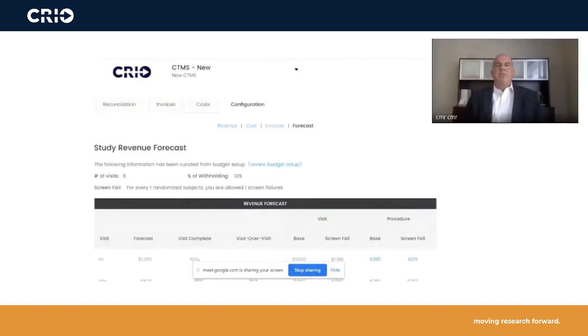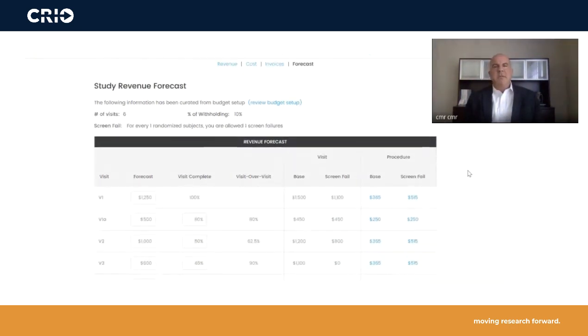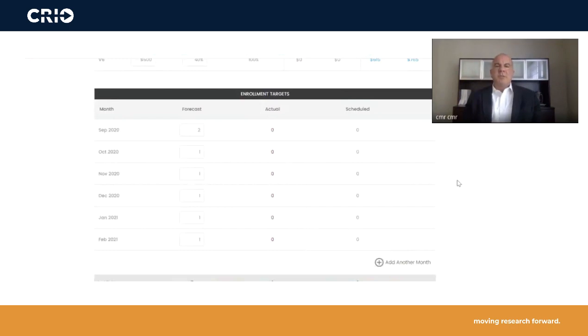Absolutely. So again, most financial software programs, including CTMSs, do not include payments expected for work not yet performed. CRIO does this, and it does it really well. So to forecast income, 2 assumptions have to be made. First, your retention rate. So retention rate is the percentage of subjects expected to be seen for their next visit. The second thing that needs to happen is you have to make assumptions on how many subjects are to be enrolled in each subsequent month. Now, we know that assumptions are not perfect, but because they're based on historical data, they can be fairly accurate.